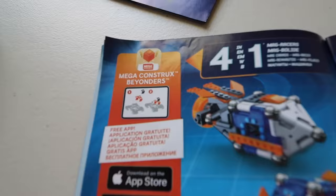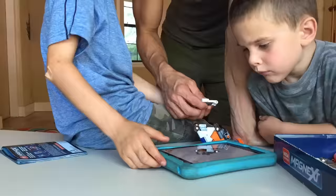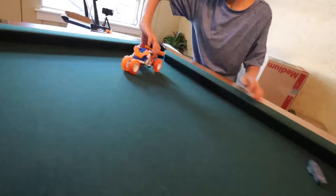And Axel's going to build this one right here, right? The dragster. Okay. 47 pieces. All right, bro. Get to building. All right, Axel's finished with the dragster here. So what do you like, Axel? You like the one before or do you like this one better?